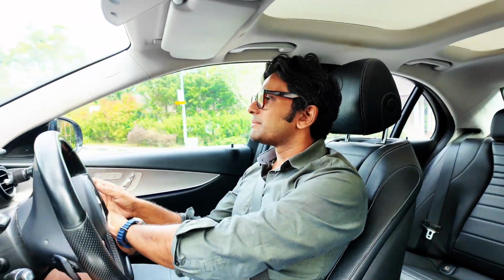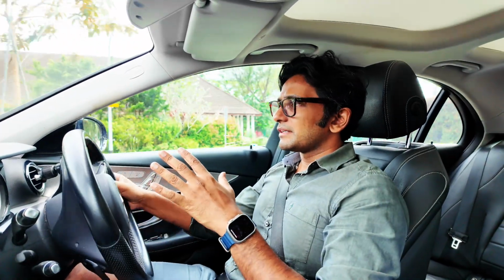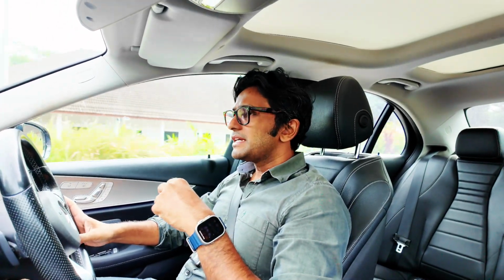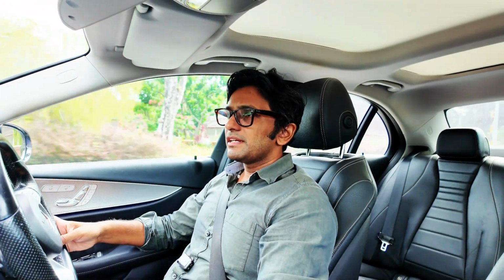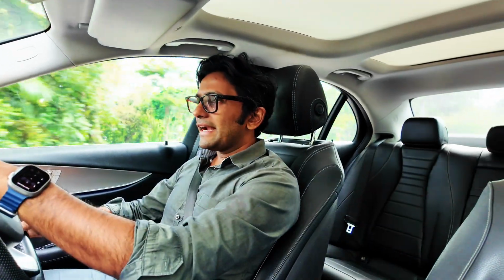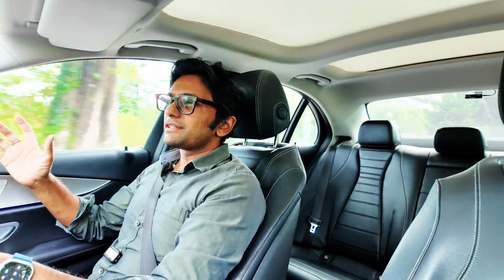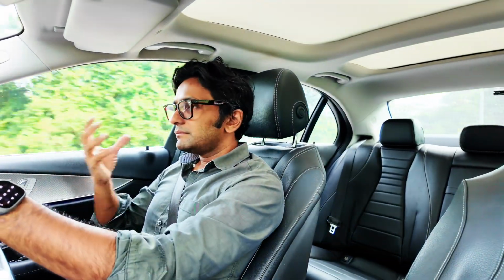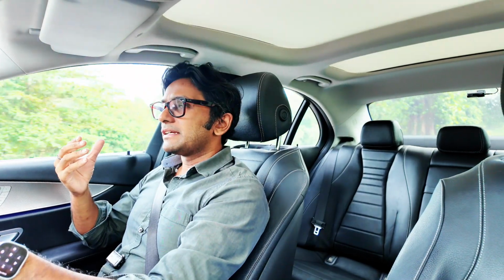It doesn't feel like a hot hatchback, but given that this thing has a diesel engine in front, and it's a 4.9 meter long car, you would expect it to feel like a barge. It just doesn't. It is incredibly agile. Like, the handling of the car is beyond the fuel efficiency, which is an outcome. On a day-to-day basis while driving, my favorite part about the car is the handling.